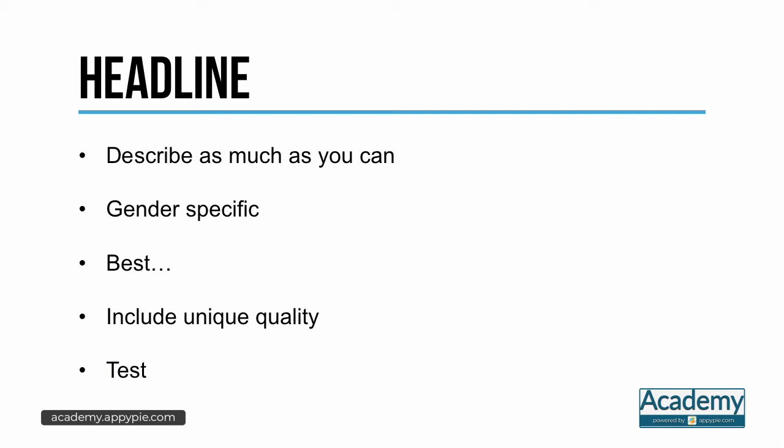I think it will. Next up in your headline, it's very important to include a unique quality to your product. Like I said earlier, when someone searches for your product on eBay, they're likely to see 10 or 15 very similar products. And it's important that you include something that's very unique to your product that makes your product stand out from your competition. This is really specific to the type of product that you're selling, but almost any product has something unique about it. So spend time thinking about what makes your product unique and make sure to include it in your product title.